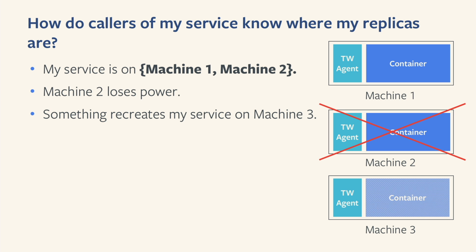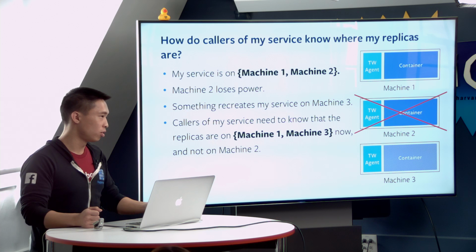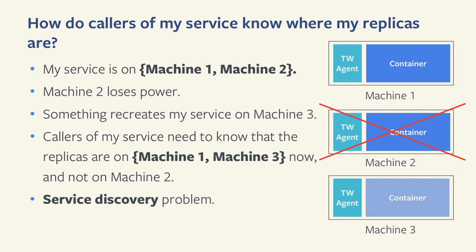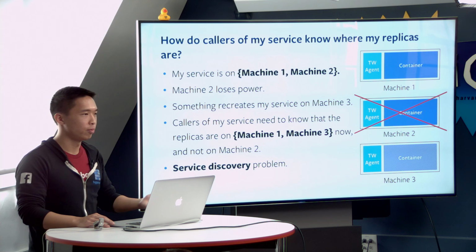Now let's say there is some automation that knows, hey, machine 2 is down, please start another one on machine 3. But how is the client made aware of this? The client still thinks the replicas are on machine 1 and machine 2. It doesn't know that there's a new copy on machine 3. So something needs to tell the client, hey, the copies are now on machine 1 and machine 3. And this problem is known as a service discovery problem. For service discovery, the question it tries to answer is, where is my service running?